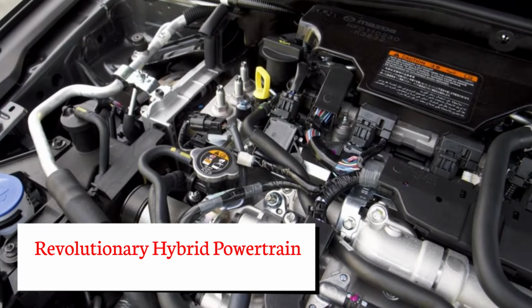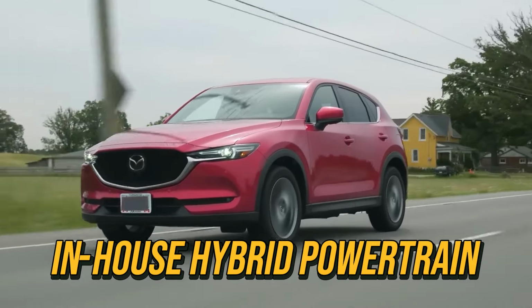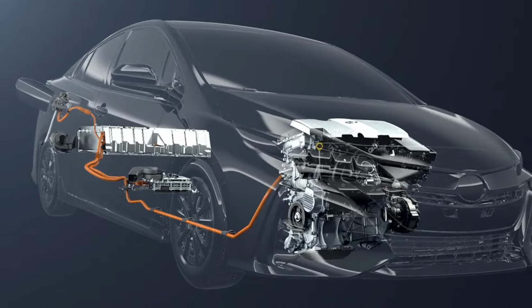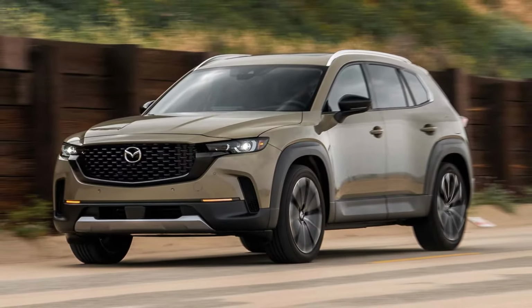So, let's dive in. Revolutionary hybrid powertrain. The biggest headline for the 2026 CX-5 is Mazda's all-new in-house hybrid powertrain, a significant departure from its previous reliance on Toyota's technology, as seen in the CX-50.